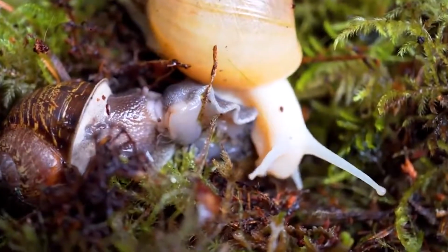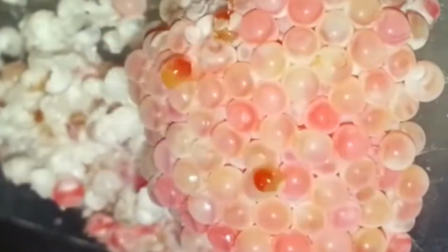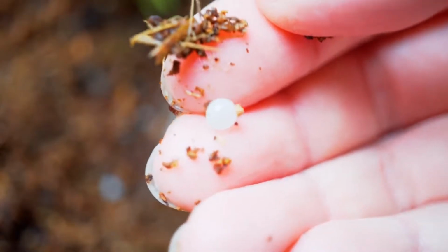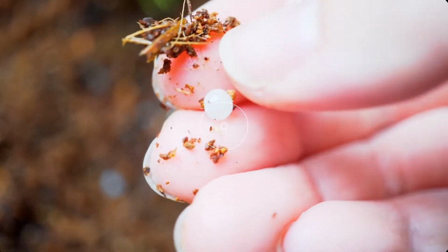How many eggs a snail will lay is totally dependent upon its species. For example, some snails give up to 200 eggs at a single time, while one of the others can give up to 600 eggs at once. However, their eggs look like a small white pearl, as you can see on your screens right now.